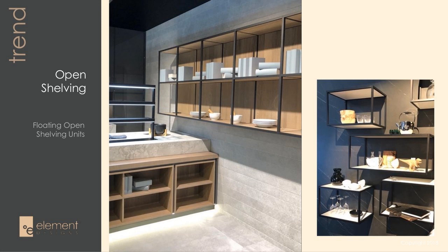And then we have, on the right-hand side, an eclectic mix of cube-style cabinetry in a variety of sizes in a nice artistic arrangement. And this really, again, is something that can be personalized based on homeowner preferences, the kind of objects they want to display. So again, we're combining form and function.